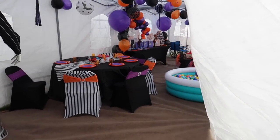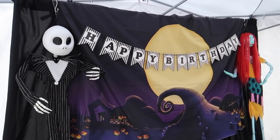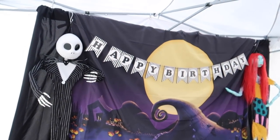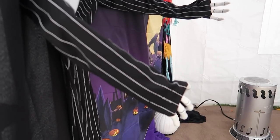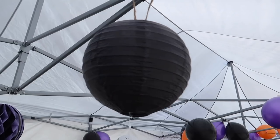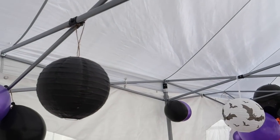Okay, as you go in, this is kind of what it looks like as you enter. Firstly, this thing. Okay, backdrop for photos and stuff. Girl, the Walmart figures, and then the happy birthday sign I got from Amazon, and the rest of this stuff is, y'all know the white pumpkins, they've been all over the place, but the rest of it was provided by the event folks. And then I hung up these lanterns, and we did balloons and everything.